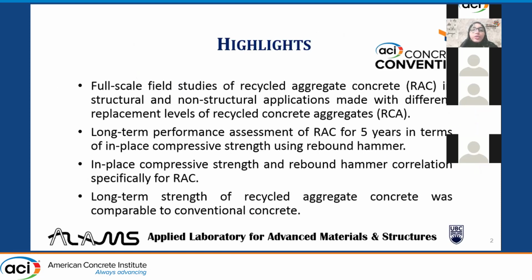This research highlights two full-scale field studies of recycled aggregate concrete in structural and non-structural applications, which are made with different replacements of recycled concrete aggregate. Long-term performance of recycled aggregate concrete over 5 years was assessed in terms of in-place compressive strength using a rebound hammer. Also, a strength correlation was developed between in-place compressive strength and rebound hammer specifically for recycled aggregate concrete. The long-term strength of recycled aggregate concrete was comparable to conventional concrete.